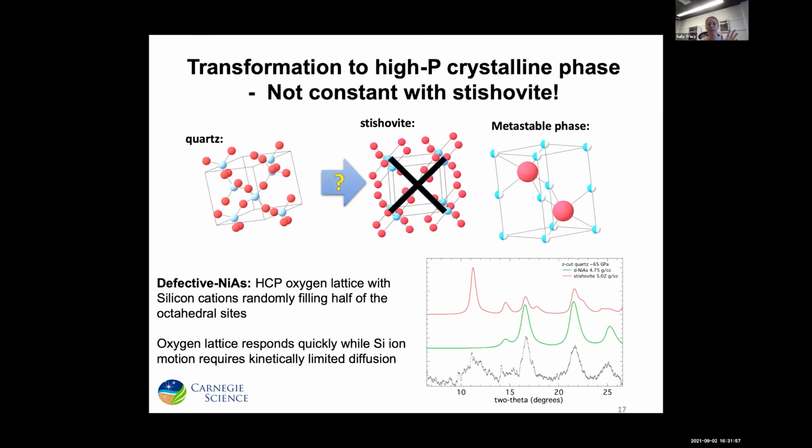However, rather than having well-defined silicon atoms filling every other octahedral void in this HCP oxygen lattice along the rutile 110 direction, instead, in this nickel arsenide structure, we have intrinsic disorder where the silicon cations actually randomly fill half of the octahedral voids within that HCP oxygen sublattice.